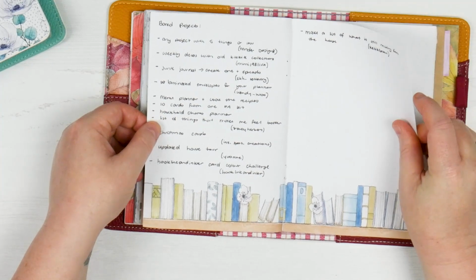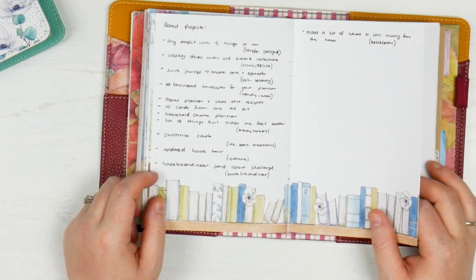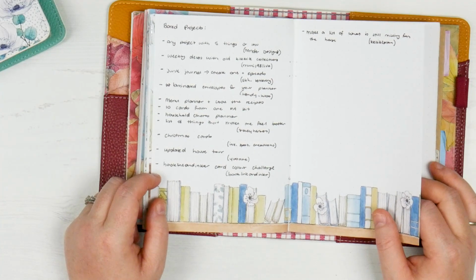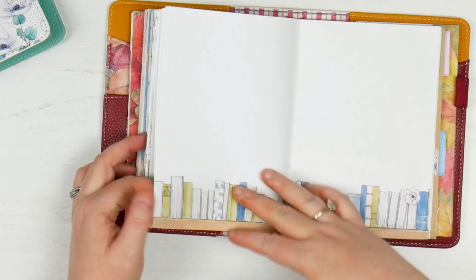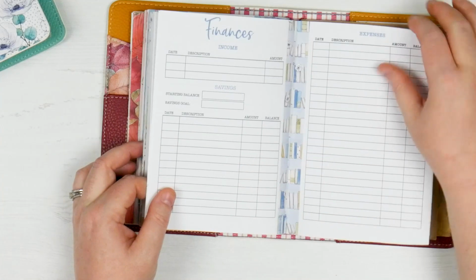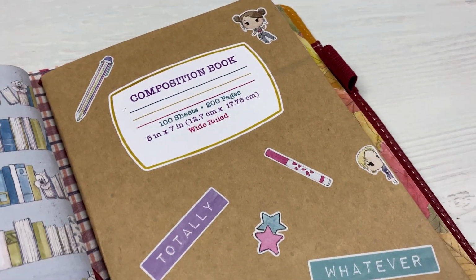Board projects. Things to do when I was bored. Because this was sort of, May was when we went back. For me. Was I back in May? I went back in June. So I sort of thought I'd still be off for a bit longer, but then footy came back, so I wasn't off after that. And then at the back, this was sort of my idea book.